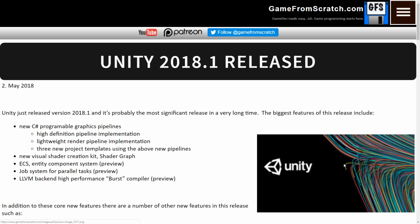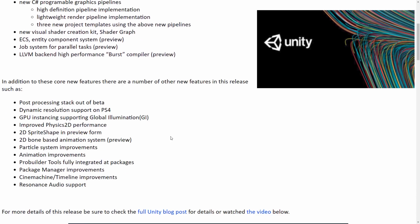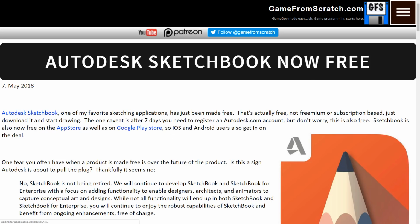And then they spent kind of the rest of the year actually making this stuff less buggy. But this was a huge release. Unity 2018.1 is arguably the biggest release of Unity ever. And then they kind of followed it up with a bunch of more stuff this year. It's an impressive year for Unity, to be honest.